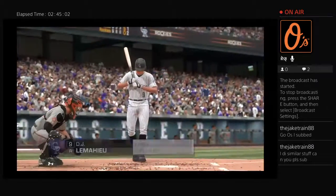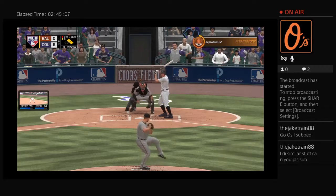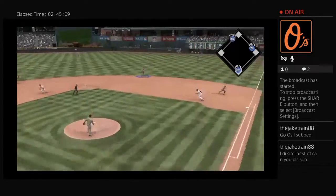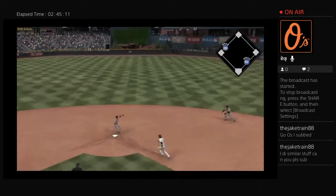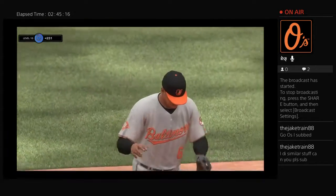The batter, number 9, second into the box now. DJ LeMahieu. He comes into this appearance in the midst of a 1 for 4 day. Sent on the ground out to second. Throw over to Hardy at second, and that'll end the inning. Rockies.